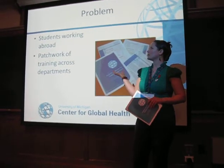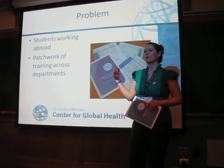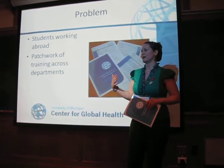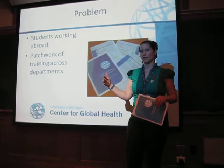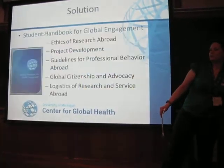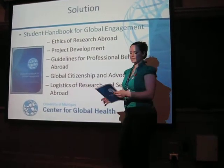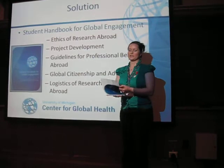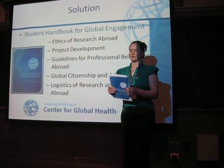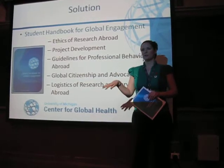So, we were a bunch of students at the new University of Michigan Center for Global Health. We got together and wanted to create a handbook that could kind of standardize some training across our campus, and that's where we came up with the Handbook for Global Engagement. These are the chapters in the handbook, and it's over 40 pages. So I mean, this is pretty big, and it's all in color, so it's very expensive to print. So we've put it online at globalhealth.umich.edu.